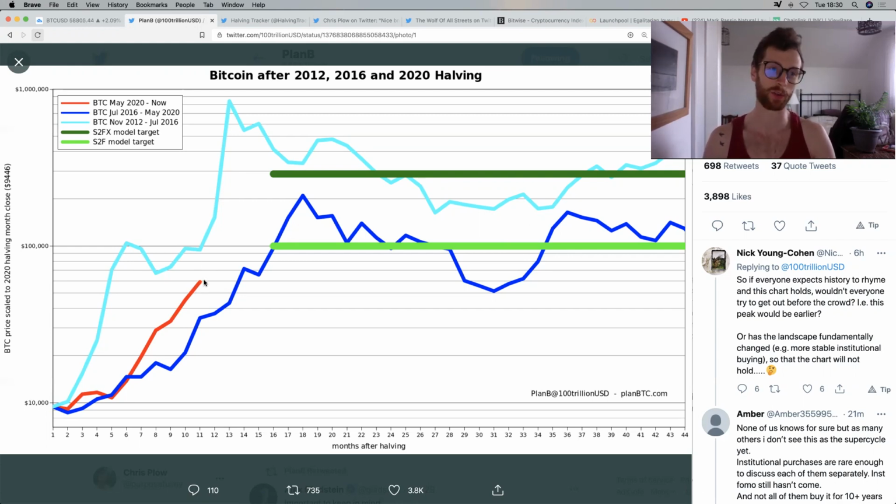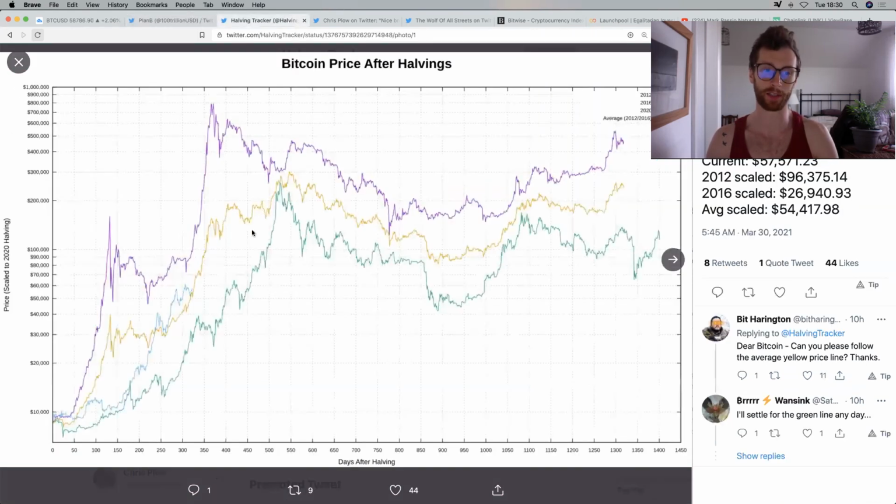And if we continue on this sort of trajectory, then I will be revisiting and recalculating our target for the cycle peak. I want to see how the next month goes as we go up and then have our next correction, which I'm going to talk about. But let's have a look in a little bit more detail.